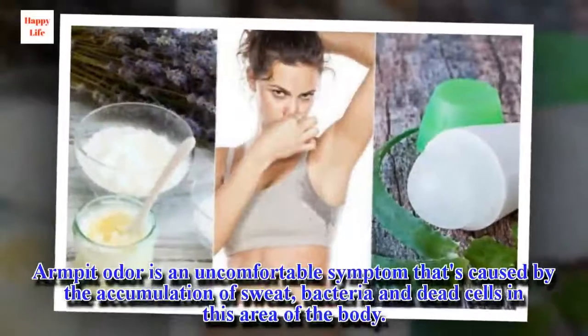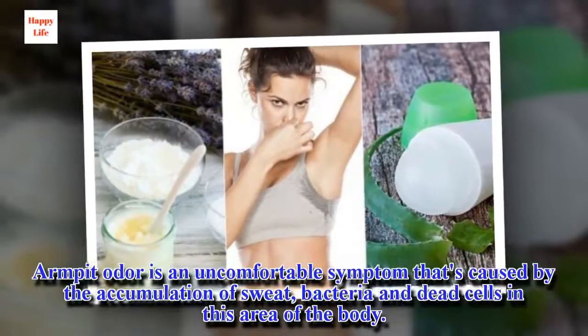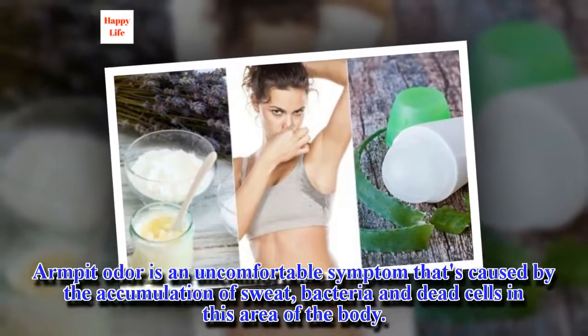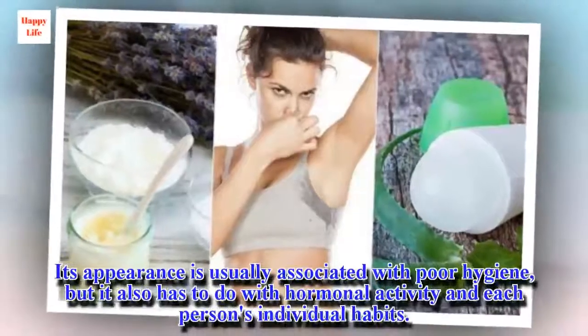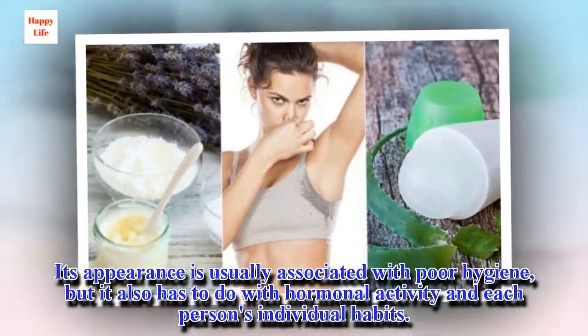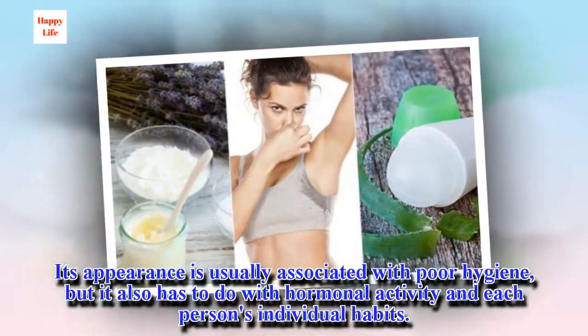Armpit odor is an uncomfortable symptom that's caused by the accumulation of sweat, bacteria and dead cells in this area of the body. Its appearance is usually associated with poor hygiene, but it also has to do with hormonal activity and each person's individual habits.